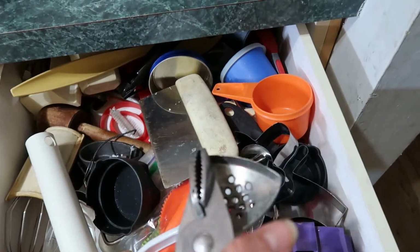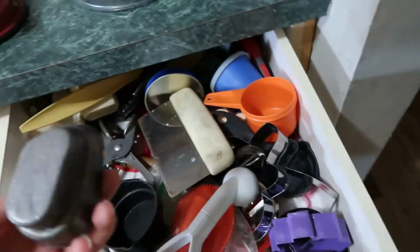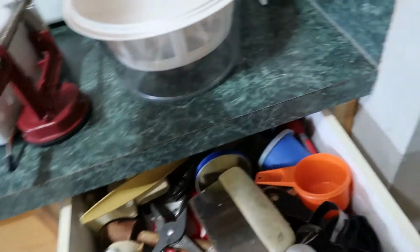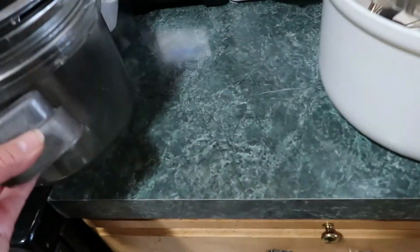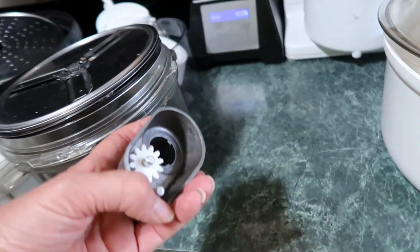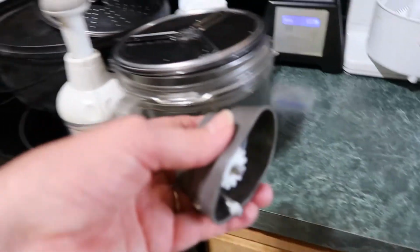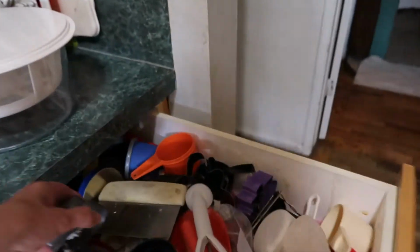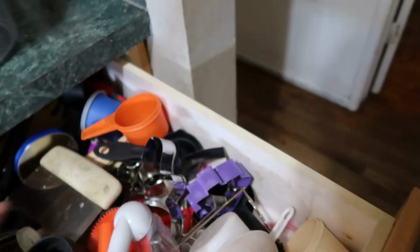Garlic squeezer, or lemons or limes, and this attachment goes to this here. If you don't need a big bowl, you can put this on here, and it's got a beater that attaches on here, so you have a smaller attachment. And this is the beater that goes on there. And cookie cutters and just whatever you want.